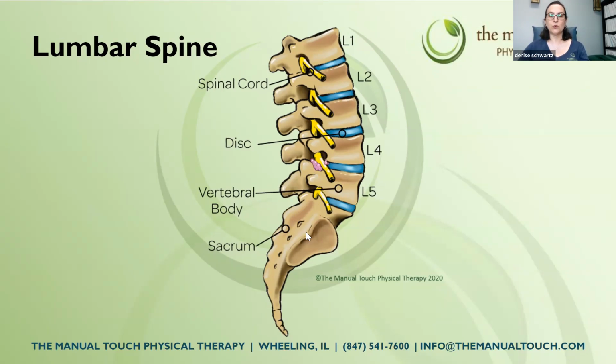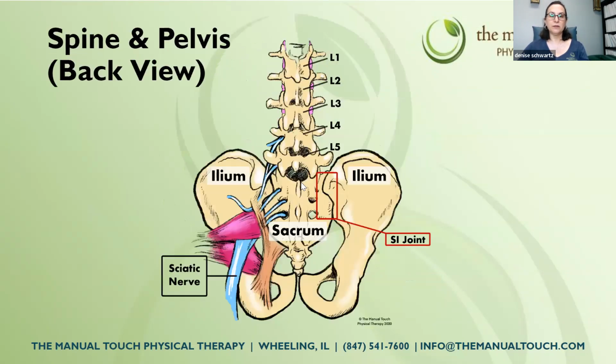We'll see it better on the next one, and out of the sacrum. And that is the largest nerve in your body, the sciatic nerve. Here you can see it coming out behind your buttocks. Okay, and it comes from here, here, and here. It runs between some muscles and runs behind your butt, down the back of your leg, and it splits behind the back of your knee and goes all the way down to your foot.